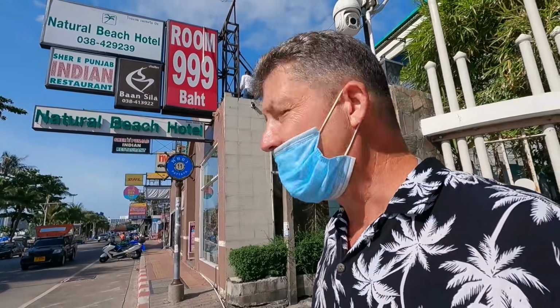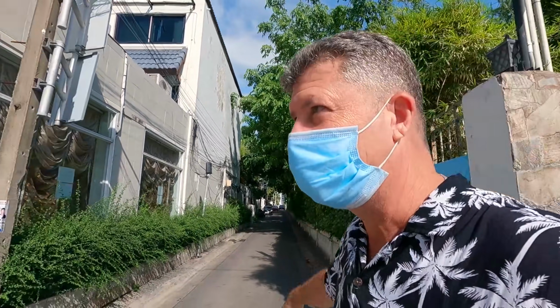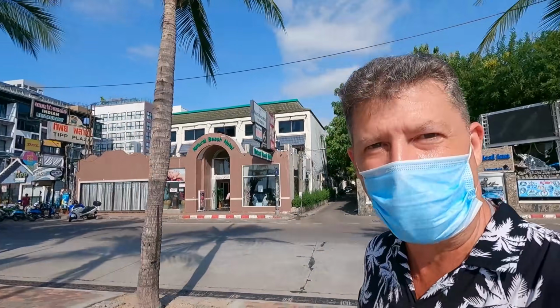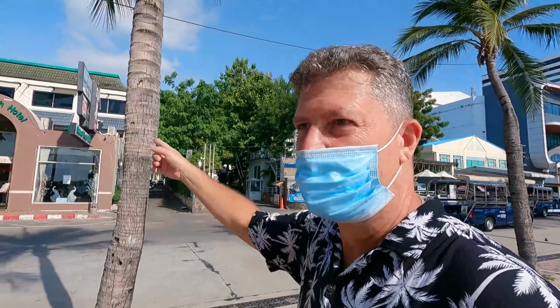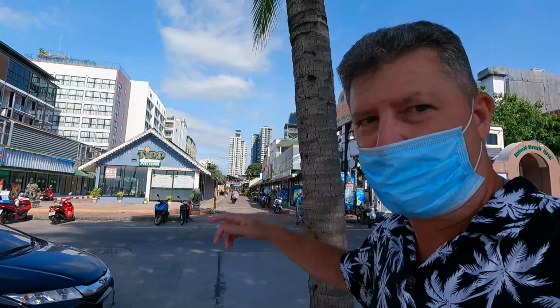That's how close you are to the beach. You're not going to hear any of this beach road traffic. Oh, and of course you've got Mike's Mall right next door. I forgot about that. Plenty of places to eat, even right outside Mike's Mall. Maybe in hindsight, I should have waited and we should have eaten here. But I was hungry. But yeah, you can see the formal entrance here. Natural Beach Hotel, and Tip Plaza right next door.